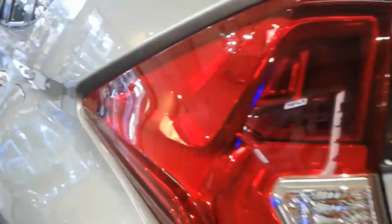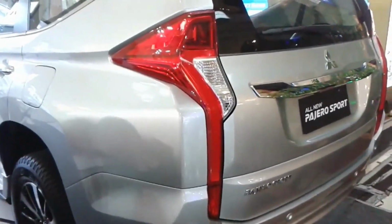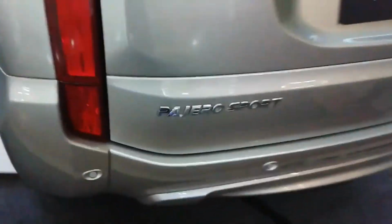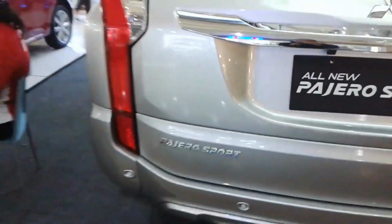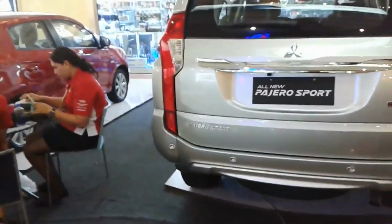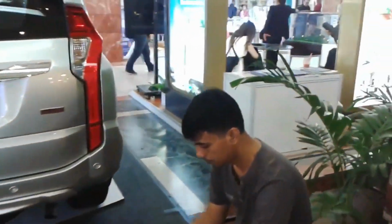Exterior features of this Pajero Sport Dakar 4x2 include LED projector headlights with auto leveling, headlight washer system, front fog lights, Dynamic Shield chrome front grille, LED indicators on the side mirrors, LED combination tail lights, chrome door handles and side mirrors, and a spare tire located under the rear of the vehicle.